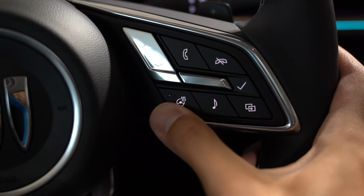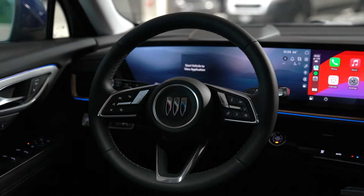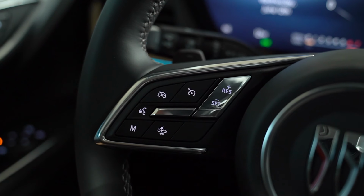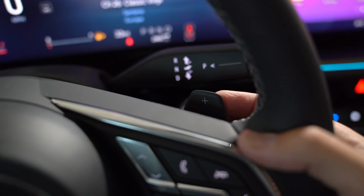Another thing that's really cool, the heated steering wheel. So you kick that on, it's going to make your hands nice and toasty in the wintertime, and it's actually kind of a thicker steering wheel. I like that. It feels a little bit sportier, and you do have the paddle shifters if you want to manually change that. So you can click the manual button on the steering wheel and shift there, and it does give you a sense of sportiness, especially with the turbocharged powertrain.